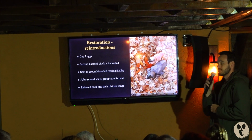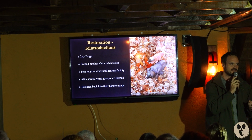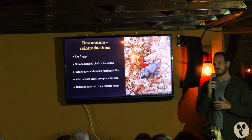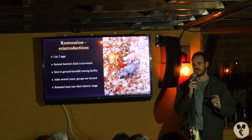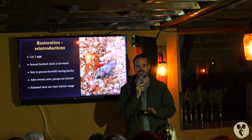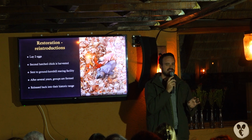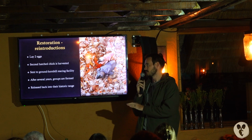So the other side, as I mentioned, is that we have a reintroduction program. So what ground-hornbills do, not every year, I think on average ground-hornbills in this area lay every 3 years, but ground-hornbills lay 2 eggs, and these eggs are laid about 5 days apart from each other. They're laid 5 days apart, and they hatch about 5 days apart.